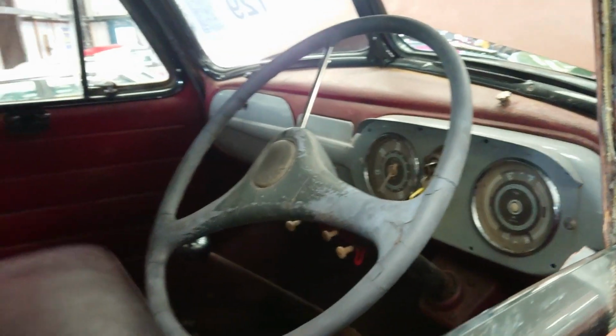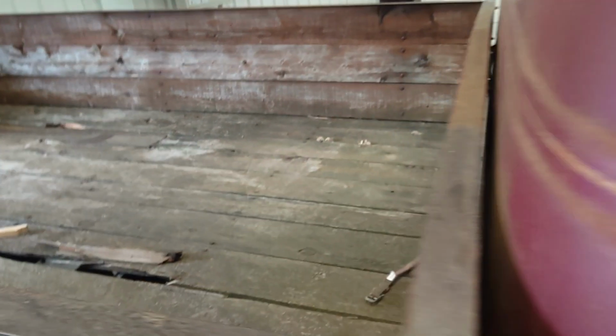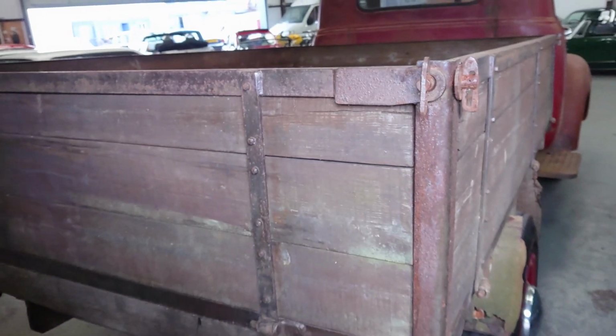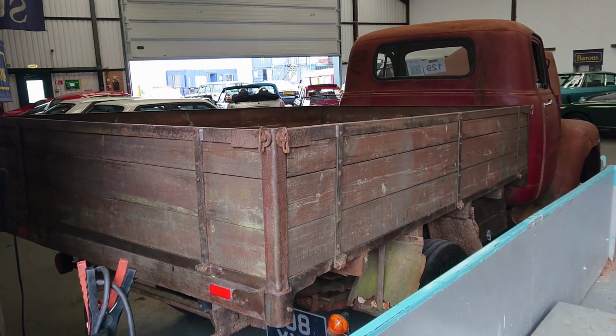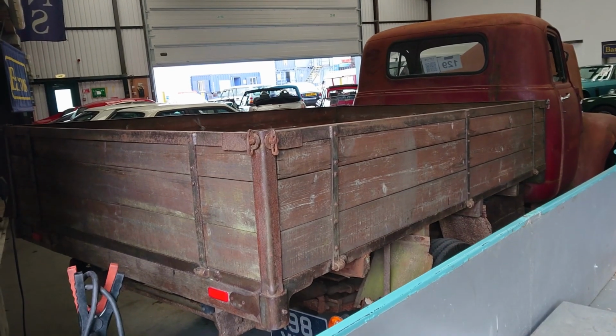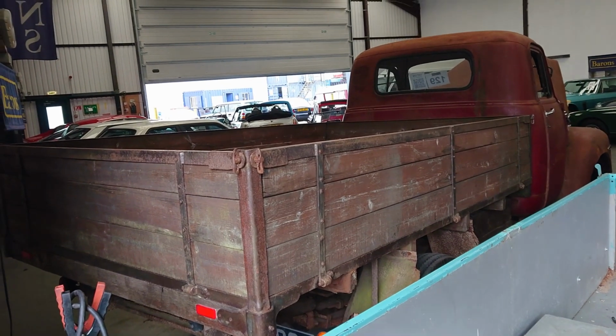I can imagine that, seeing these at shows and stuff, somebody would like to do this load bed and things like that. Well, there's a hole in it. Yeah, it's hard to say really what this is really worth. It's the sort of thing that you'd be after. I'm not sure it's particularly me again, but there we go.